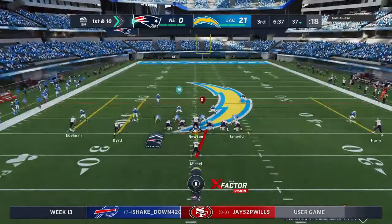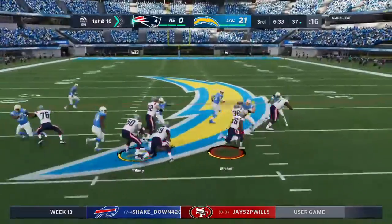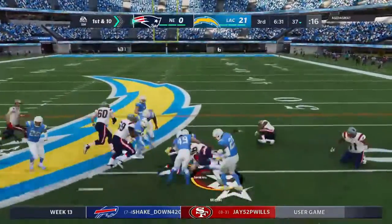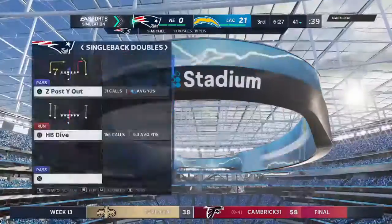Yeah, because right now you're down big, you're being shut out. Let's see if this is the drive that kind of kickstarts them. Now a first down carry, it's Michel. And this winds up a gain of 4 to the 41.